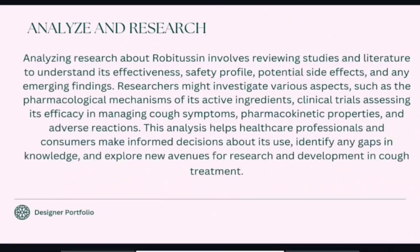Next is the analysis and research. Analyzing research about Robitussin involves reviewing studies and literature to understand its effectiveness, safety profile, potential side effects, and any emerging findings. Researchers might investigate various aspects, such as the pharmacological mechanism of its active ingredients, clinical trials assessing its efficacy in managing cough symptoms, pharmacokinetic properties, and adverse reactions.